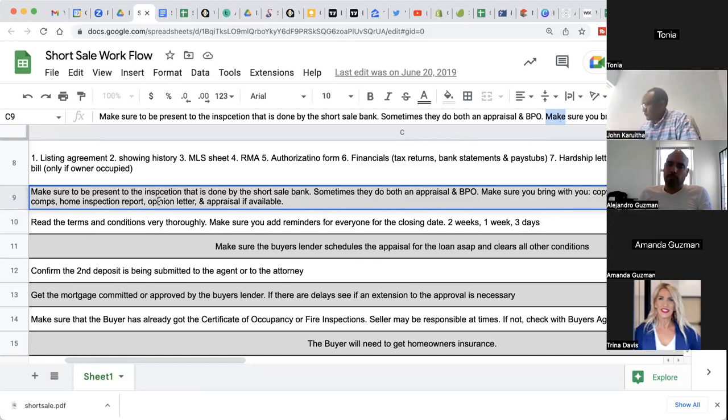A home inspection report, if you feel like the home has flaws and you're trying to bring it down to a certain price, you can give them that. You can give them an opinion letter from the agent. Believe it or not, you can give them an opinion letter on your letterhead, with your name, signed, on why you feel like this home is worth what it is.